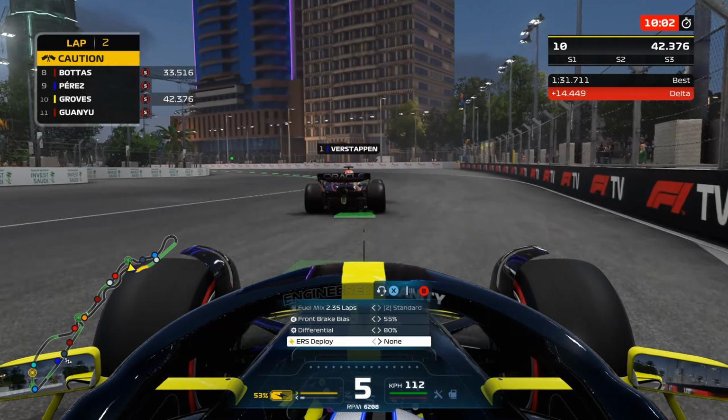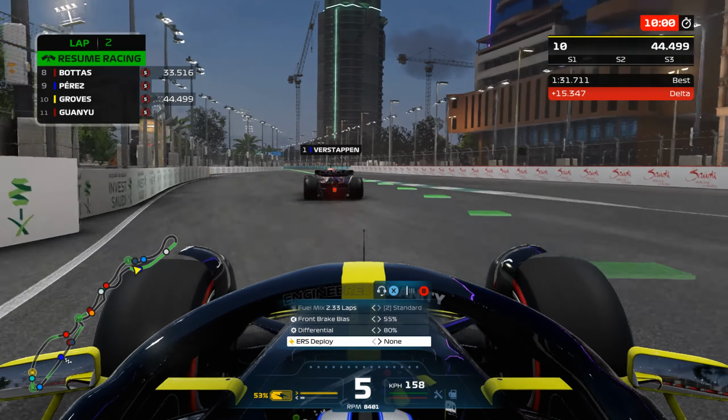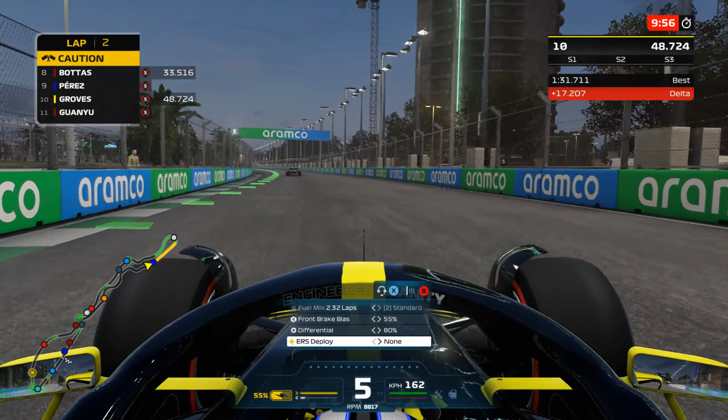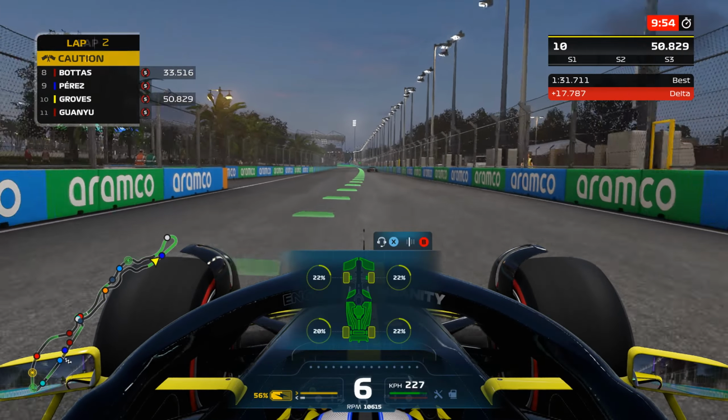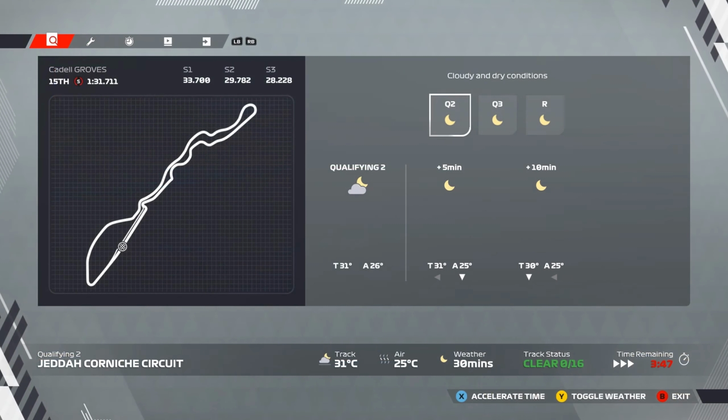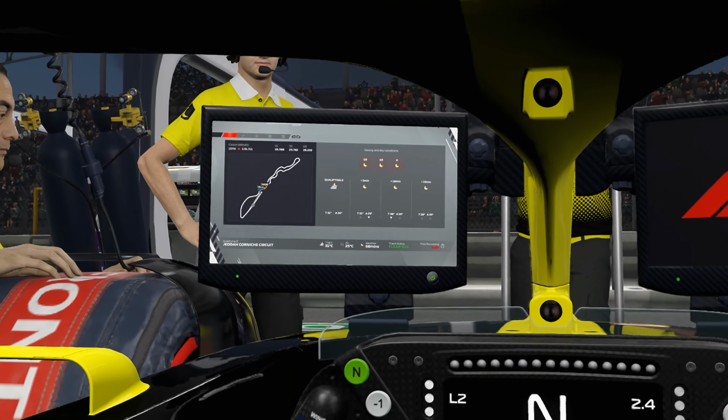And now, I don't know if he was on another lap, but either way, we ruined his lap. And now I just really want him to get away because I want to try and get full battery charge for maybe a second flying lap. But that wasn't the case.